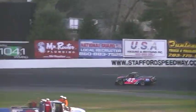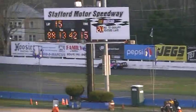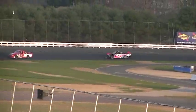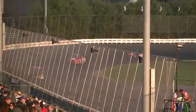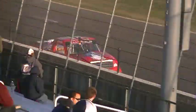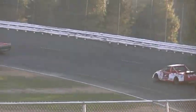Little tossing and turning there out of turn number 4 for the 69 as he almost lost it once again. Boy, he gets into the back of the 5. The 5 almost lost it going into turn number 1. Pete Kerr trying to get to the front in that number 69. Once again, it looks like issues for the 95 of Erin Salamito Dumicic as she looks like she's pulled down into the infield.